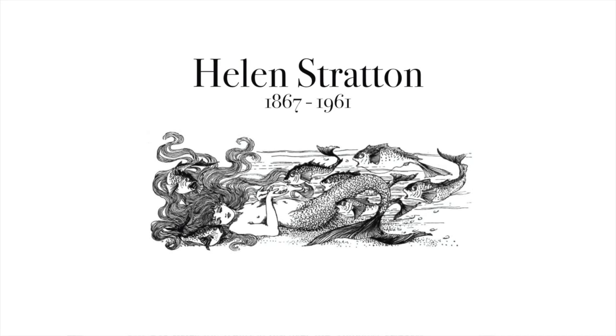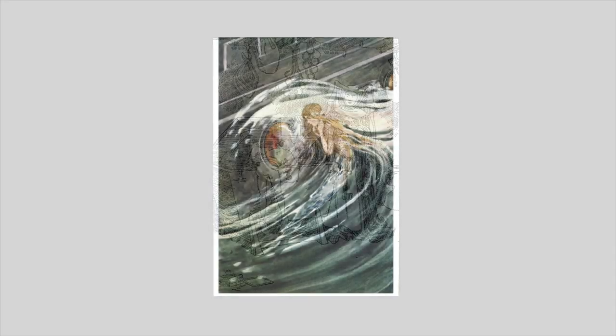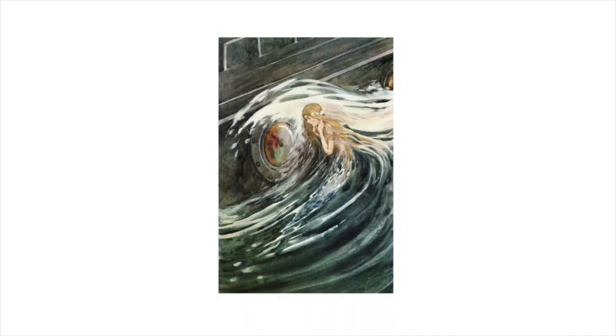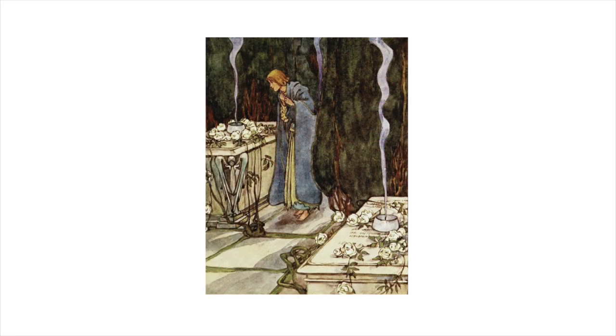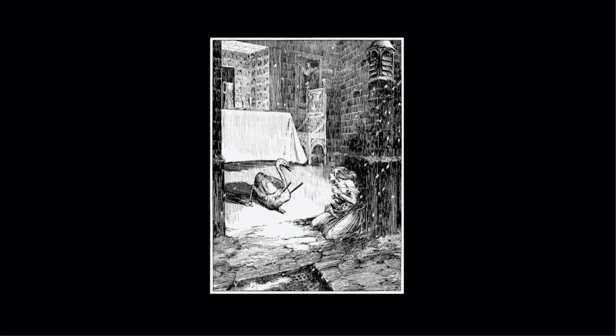British illustrator Helen Stratton was born in Madhya Pradesh in India in 1867, where her father was an army surgeon. Not long after Helen's birth and her father's retirement, the family moved to England and settled in the city of Bath. In 1891 she went to art school in London, and there she first discovered the Art Nouveau movement and was drawn to its organic decorative appeal.